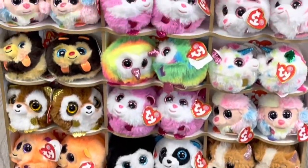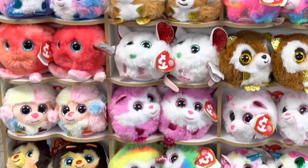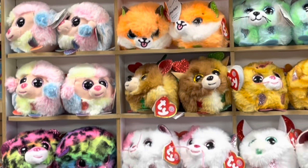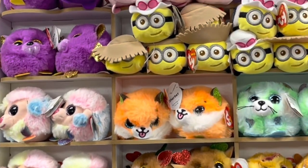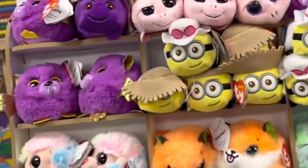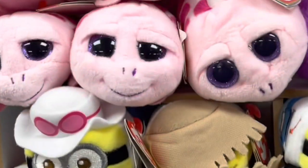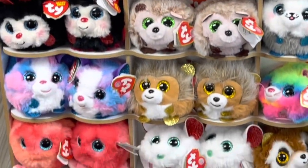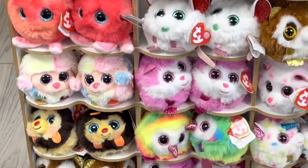Oh my goodness. What are these? Beanie Balls? Beanie Balls. Oh, I love them. They're so perfect. They just fit in your hand. There's some minions. Oh, they're all so cute. I can't decide. I can't decide.